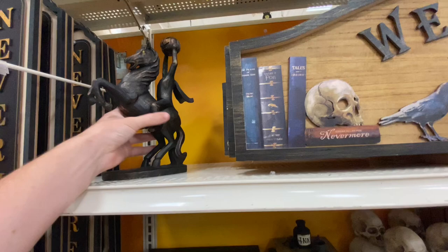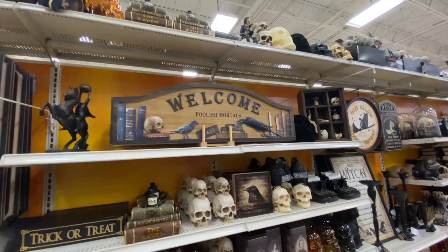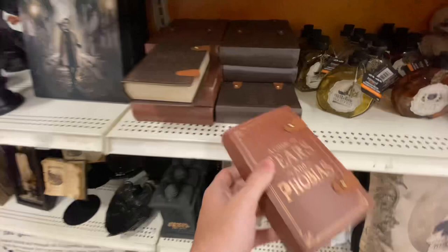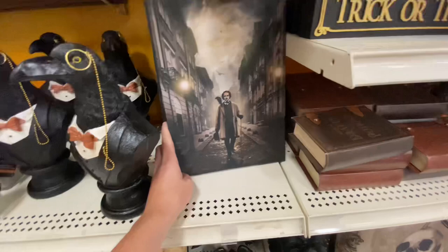Headless Horseman, what? Legends of Sleepy Hollow. Never thought I'd see Legend of Sleepy Hollow and Edgar Allan Poe merch at Michaels. This is something else. I mean, the animated stuff's cool, but this is debatably cooler. A Guide to Fears and Phobias. Magical Drafts and Potions. How cool. Here is an... Oh. Uh-oh. Someone's leaving with something. Hopefully it's not Halloween.